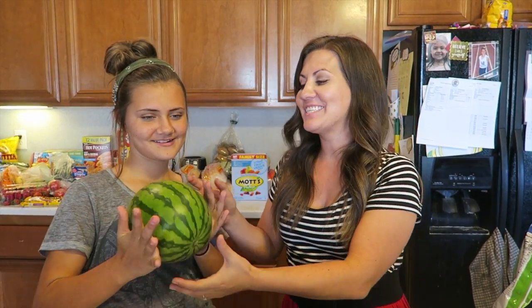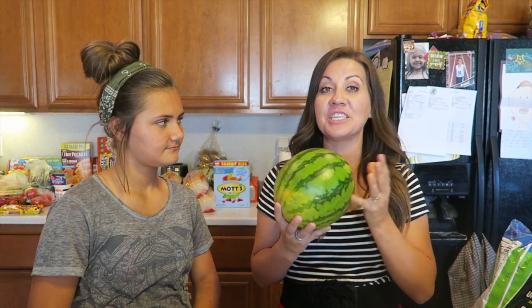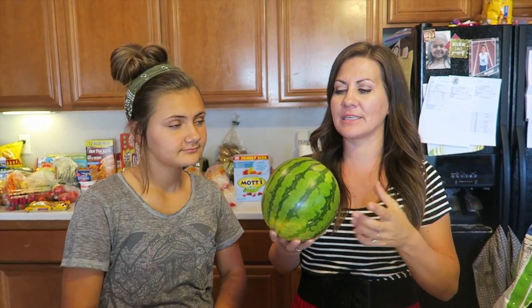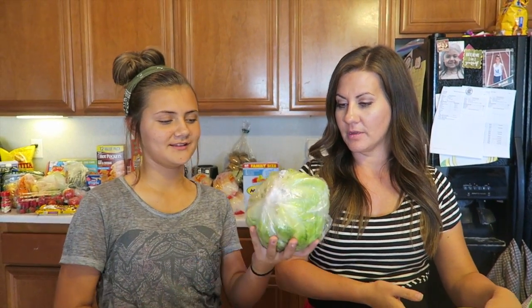Did they not have a big one there? I'm telling you, check the sizes, guys. I got just a little one because I meant to get a big one, but I didn't check the size. So we got a little one, which is fine. This is enough for everybody for one dinner where we all have it as a side. So this will be good, and it was cheaper anyway. So boom, we got watermelon. We just got another watermelon. It's celery.